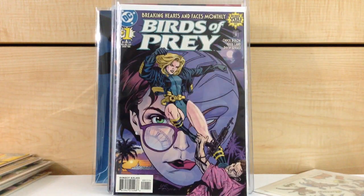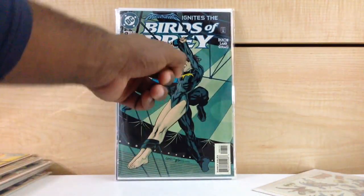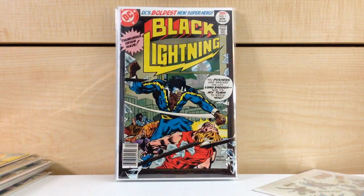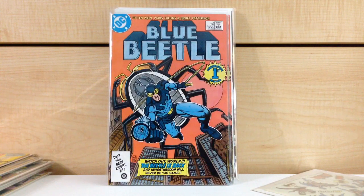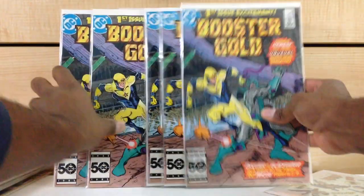Birds of Prey number 1. Birds of Prey number 8. I paid 25 cents for this book. Oh, that's easily one of my greatest stealth buys right there. Black Lightning number 1. How many copies of Blue Beetle do I need? Really? Ugh. Blue Beetle number 1. I have quite a few copies of this one. Don't be mad at me. Booster Gold number 1.